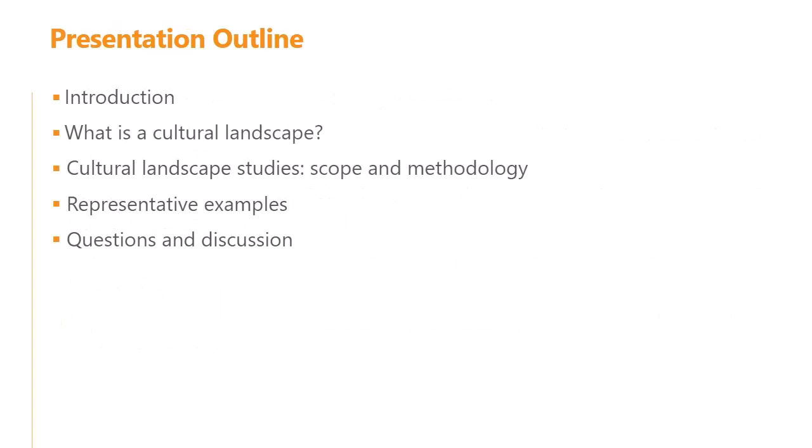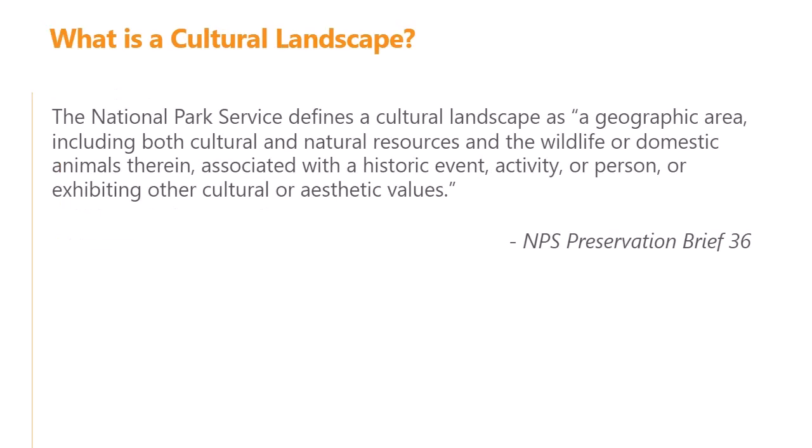Thank you, Kyle. Here's an outline of today's presentation, just to give you an idea of our organization. And we'll start right off with considering the question, what is a cultural landscape? The National Park Service defines cultural landscape as a geographic area, including both cultural and natural resources and the wildlife or domestic animals therein, associated with a historic event, activity, or person, or exhibiting other cultural or aesthetic values. As you can see, it's a very broad definition.